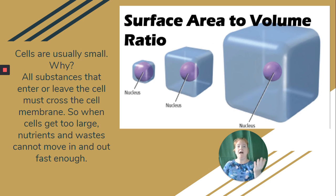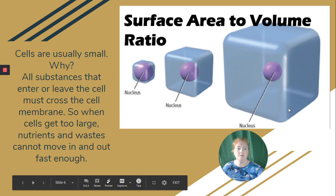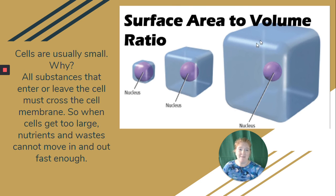We need a high surface to volume ratio, more like this illustration right here, than like this one. When we get to a big illustration like this, as nutrients are diffusing inside the cell, it takes too long. And as wastes are trying to diffuse out of the cell, it takes too long. Okay, so that is what inhibits or keeps cells from getting so big, is that nutrients can't get in fast enough and wastes can't get out fast enough.